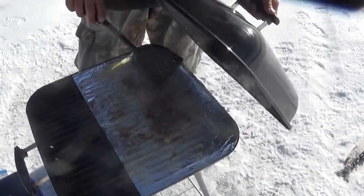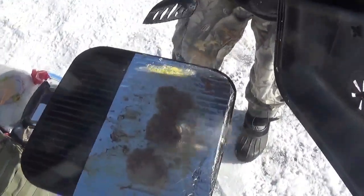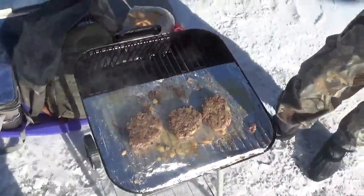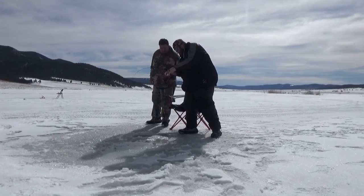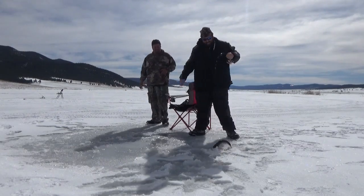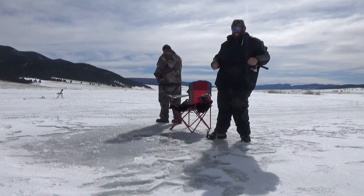Venison burgers with onions and chili peppers and spices and butter. Cooking butter on that. Those smell delicious. Oh, we got one. Got him. Oh, dude, feels good. Get out of the ice. Oh, sweet. What are you doing over there, man?